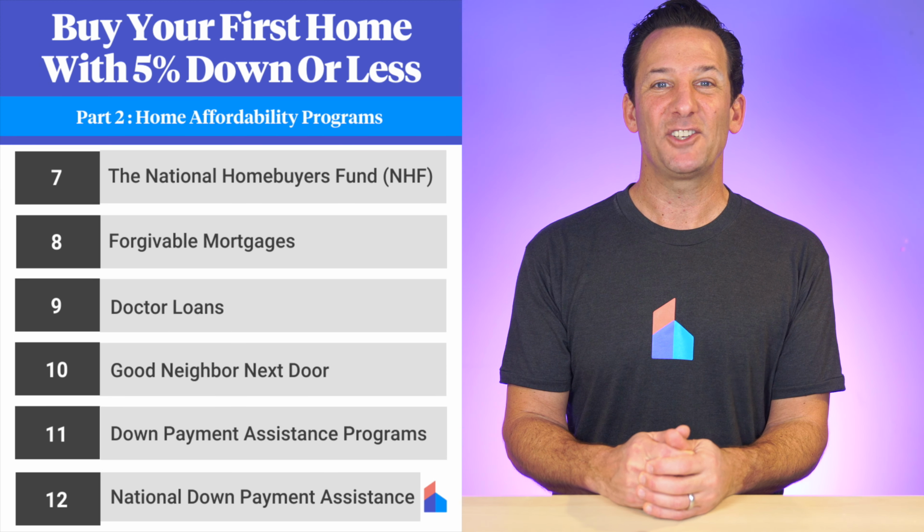Option 12, National Down Payment Assistance. We separate National Down Payment Assistance as number 12 on our list from the state and local programs because national programs are simpler to find.